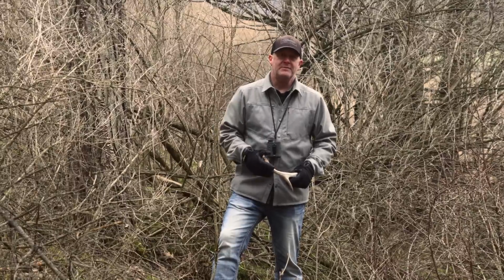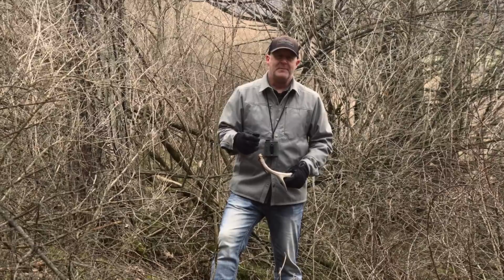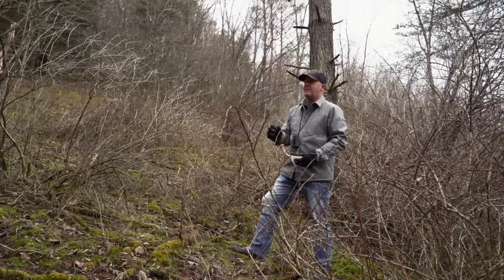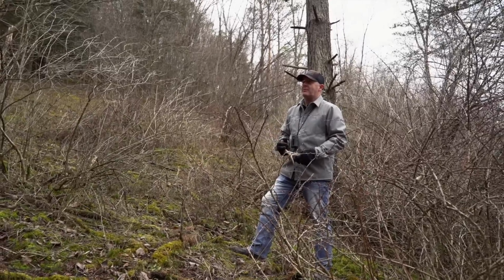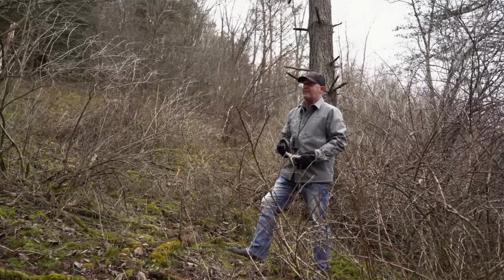Back in their bedding areas, they have to have browse. It's woody browse, it's roughage. And so it's very important to have that type of quality food for them during the day. They need it, they require it, and if you don't have it, you're probably not going to have deer browsing or bedding on your property.